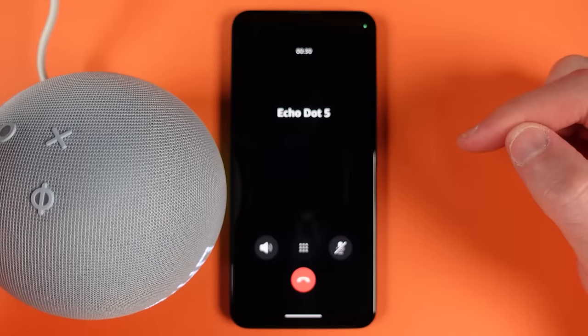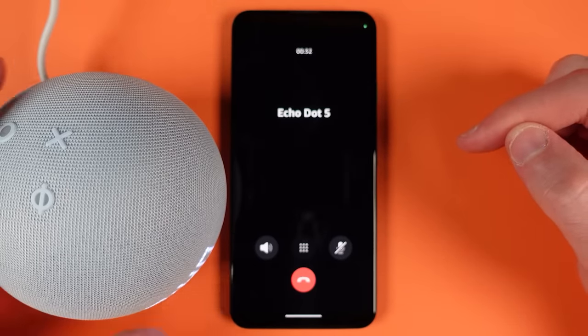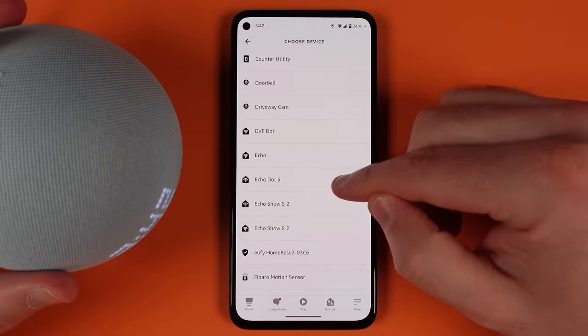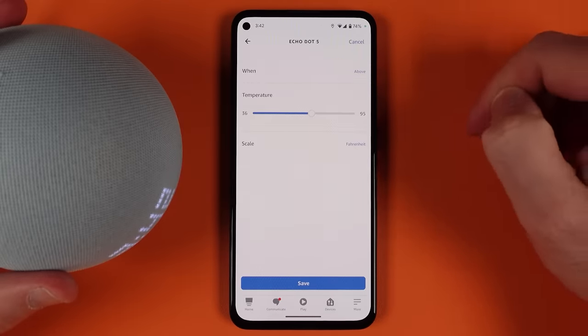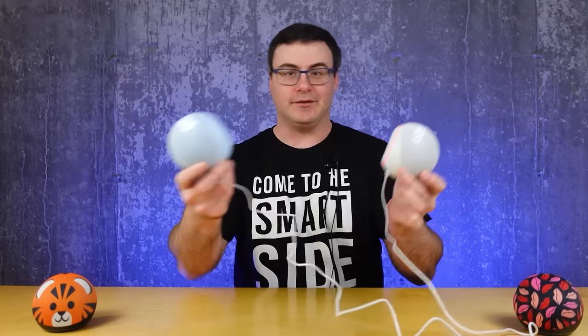In terms of routines, you can trigger with the temperature or the occupancy sensor. So that's the same as the previous generation. That's really it from the Amazon Echo Dot perspective. What do you guys think?